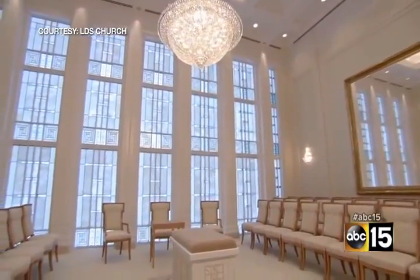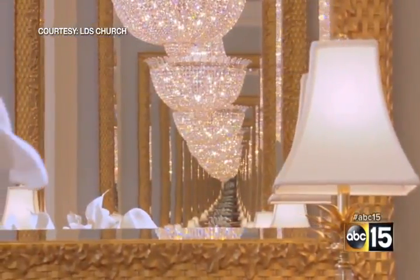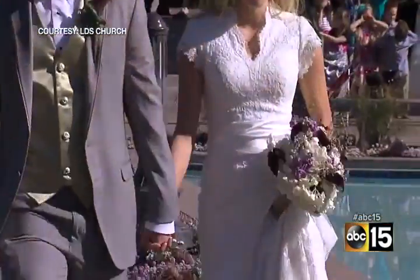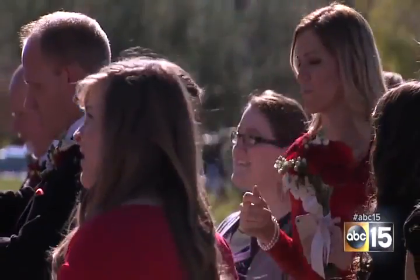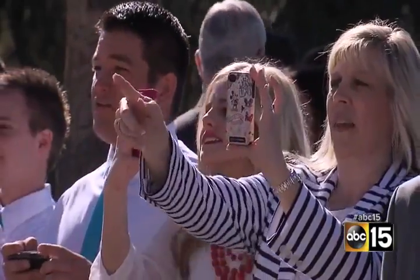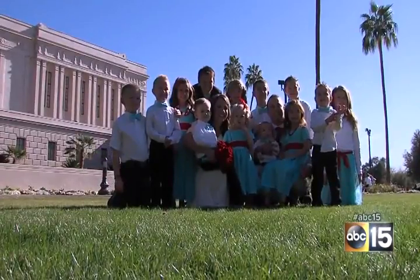It's very peaceful in there. The couple kneels at an altar at the center of the room, holds hands, and receives a blessing from the wedding officiator. Exchanging rings is not part of the formal ceremony, but it can be done in the sealing room or outside where all family and friends could participate. There are no pictures allowed inside. Ready, 1, 2, 3. Couples do that outside on the grounds of the temple.